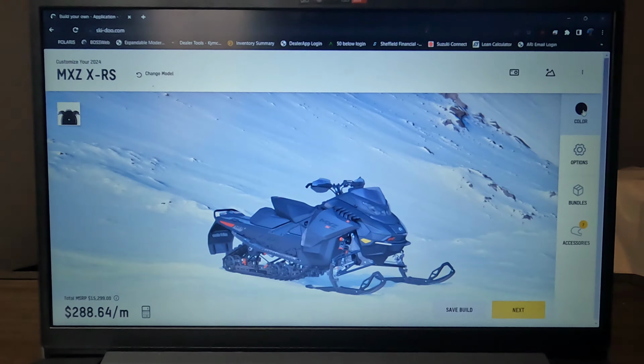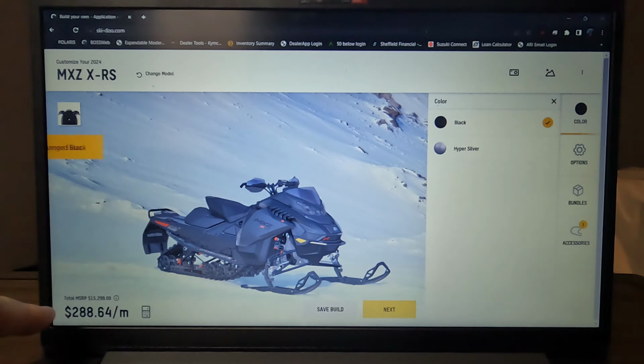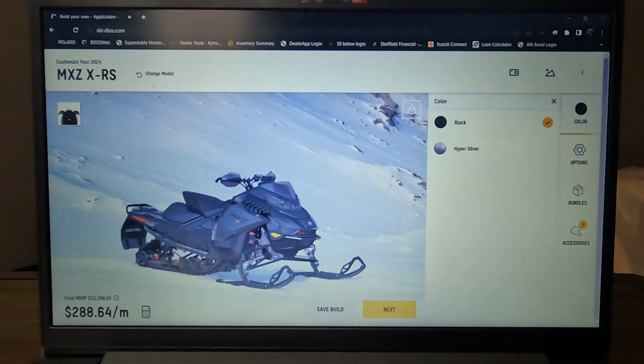Top right corner, you're going to see color. Click on color. It's going to show you the available colors for that specific snowmobile. So in this sled here, you have black or hyper silver. One thing I do want to point out is at the bottom left-hand corner of the screen, right over here, you're going to see the MSRP of $15,299. As you start to make changes, you're going to see that price change.